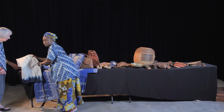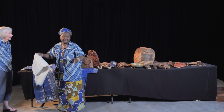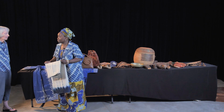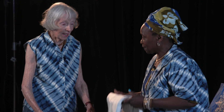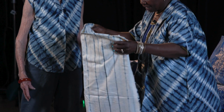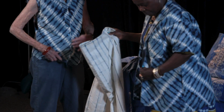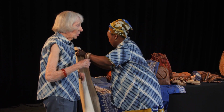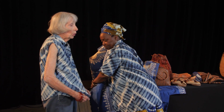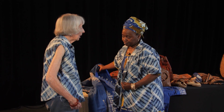Well, Kano is very well known for tie-dye. They have pits and wells of dye. They're big dugout holes, yes. And so they do a lot of tie-dye. This is actually the simple, nice ones back then. And the clothing we're wearing now is also from there. I bought this and I just took it to a local tailor, and he made these two blouses that we are wearing now.